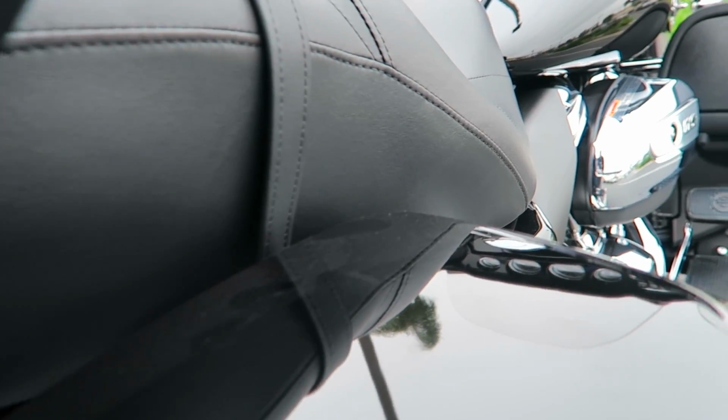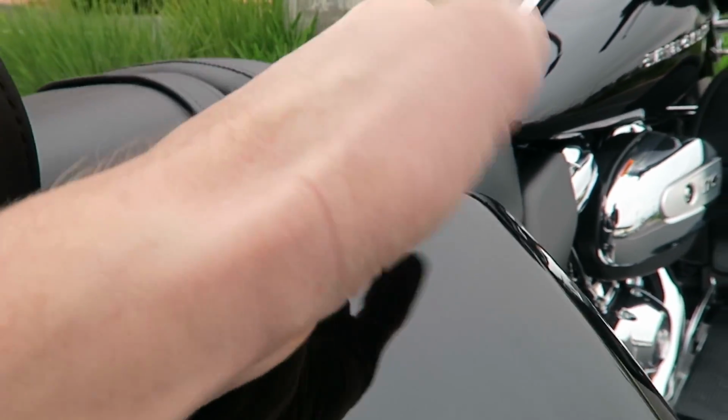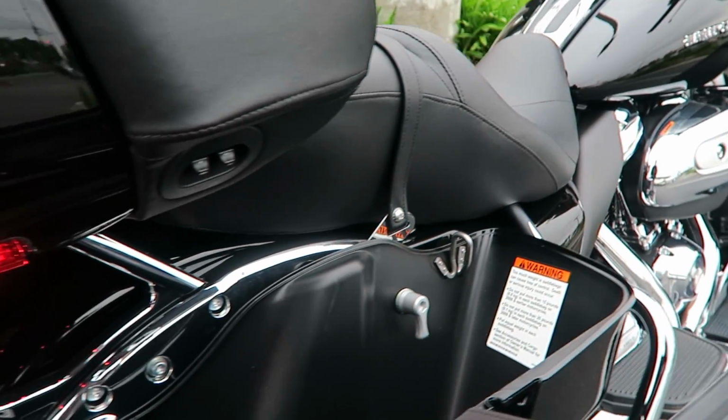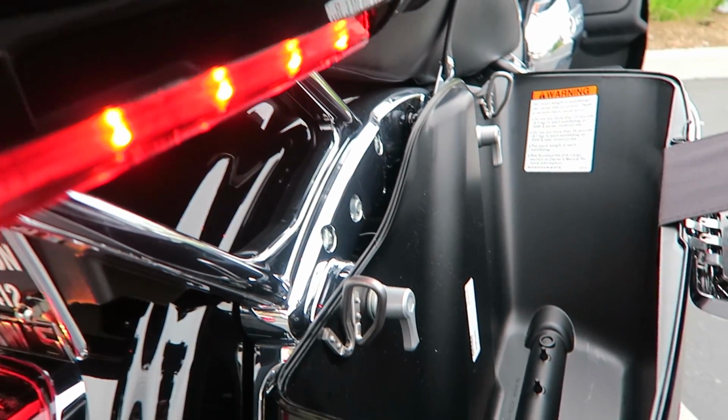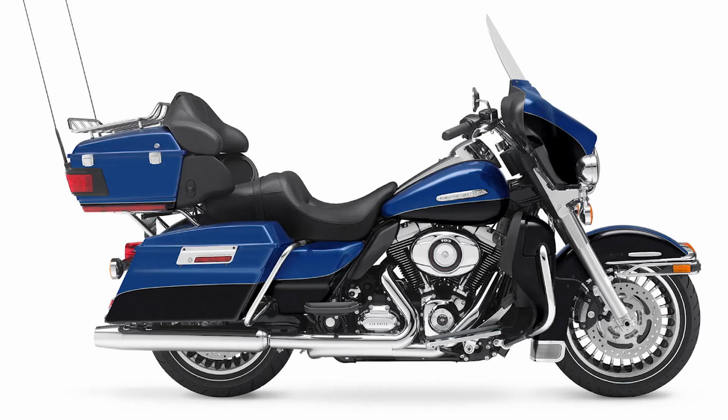Now there are a couple other things and a couple other differences over the years between these three models, but basically that was the biggest difference between the Classic and the Ultra. Now the very next year, in the 2010 model year, Harley-Davidson came out with the Ultra Limited. And the Ultra Limited is the bike that I'm going to be doing the video on today in the 2019 model year. So the Ultra Limited technically first came out in the 2010 model year.